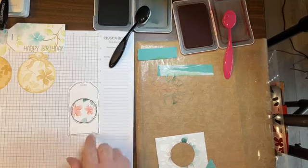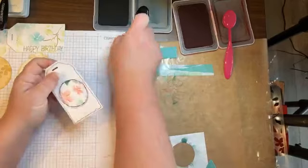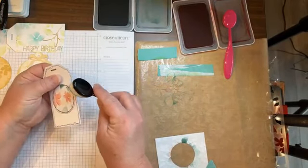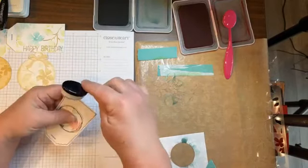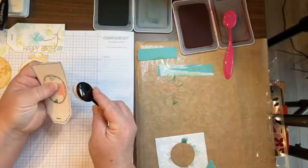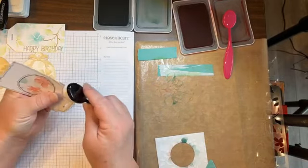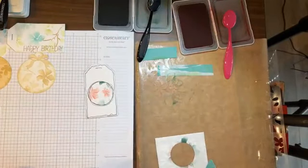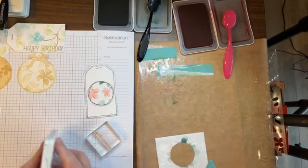Now you could also sponge around it, do whatever you like. Let's try that. Just a tiny bit. Just to kind of ground it a little bit. And I'm flying off the cuff, I didn't do this on the other one, which I'll show you. But just play with it, have fun. They're your tags, they can be whatever you want. Okay, so that looks a little better. It's got a little bit of green on. And then you can stamp Merry Christmas, because you know we need that, right?